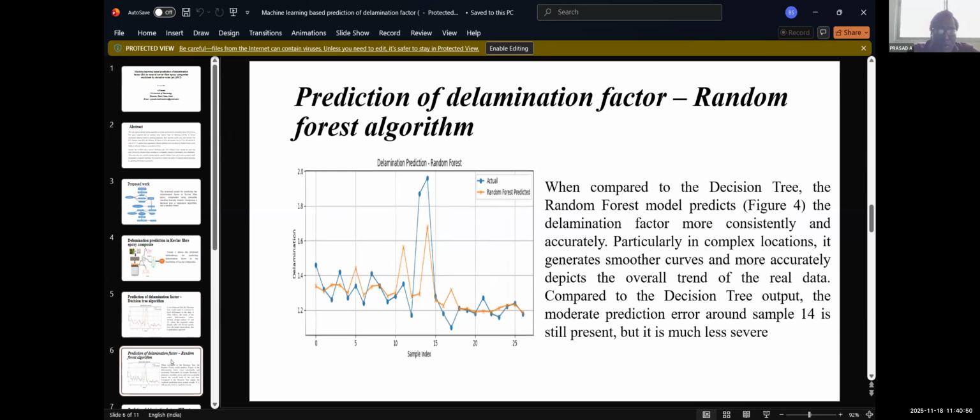My next slide: prediction of delamination for the random forest algorithm. Compared to the decision tree, the random forest model predicts the delamination factor more consistently and accurately. Particularly in complex locations, it generates a smoother map. Compared to the decision tree output, the moderate prediction error around sample 14 is still present, but much less so.